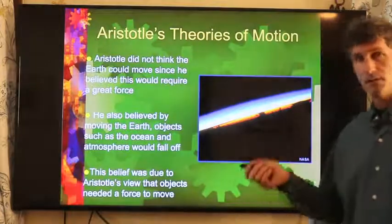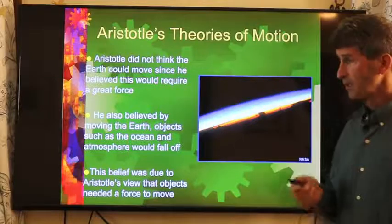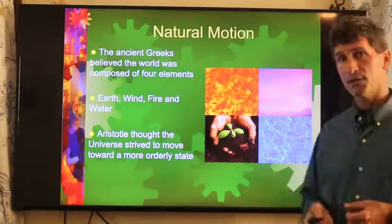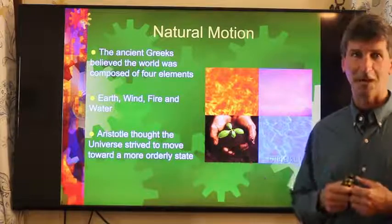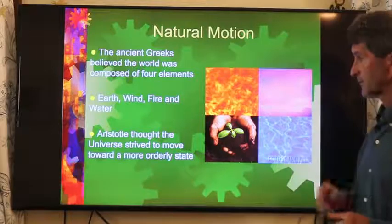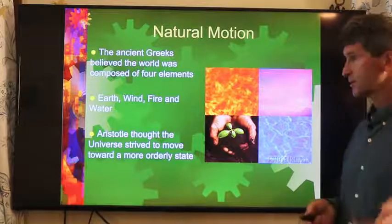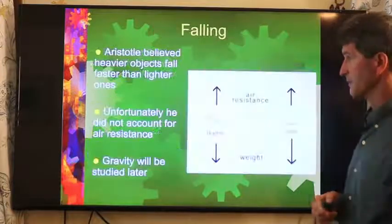Now, Aristotle not only didn't think that the earth was moving, he thought that it wouldn't be able to move. If it did, he supposed that everything on the earth would fall off. His idea was that there was a natural place in the universe for everything, and that everything would tend to, well, I don't want to use the term gravitate, would tend to move to that natural place. Objects that were made of more earth would tend to go to the earth. Objects made of water would tend to flow to the ocean. And then, of course, objects made of air would tend to go up into the atmosphere.